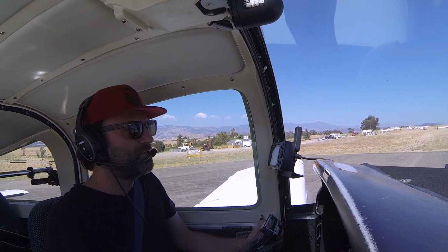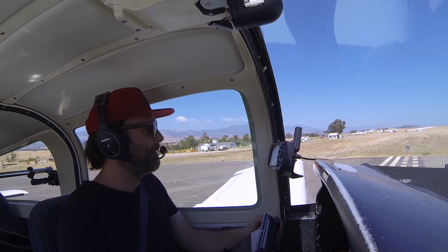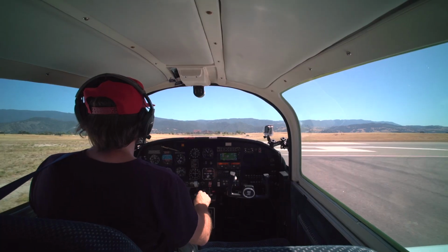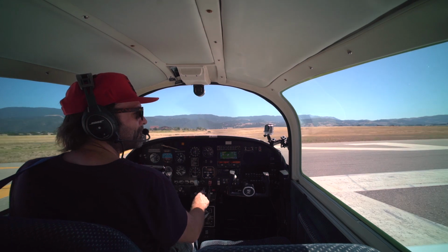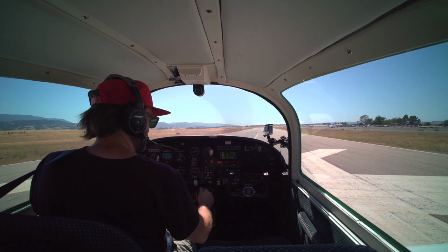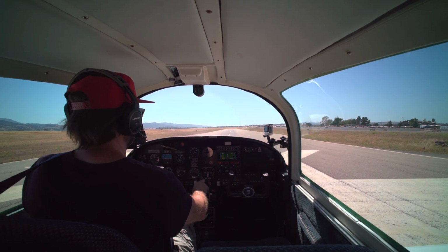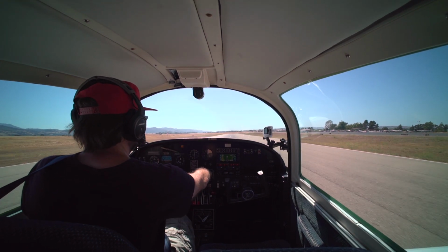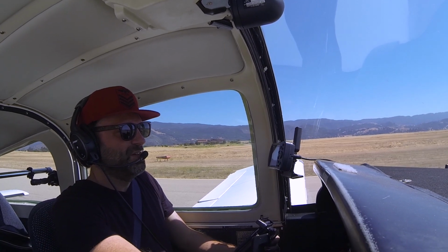Santa Ynez traffic, blue and white Grumman taking runway 26, will be departing to the east of the lake, Santa Ynez. Okay, landing light on, fuel pump on. Instruments good.